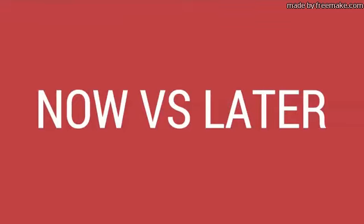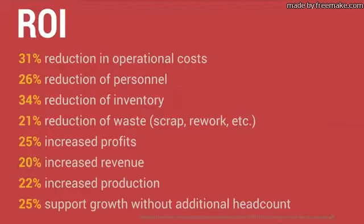There are good reasons for a small business to do it this way, efficiencies to be gained, ROI to be achieved. For example, here's some statistics from a survey looking at average numbers across the industry on benefits of ERP implementation.